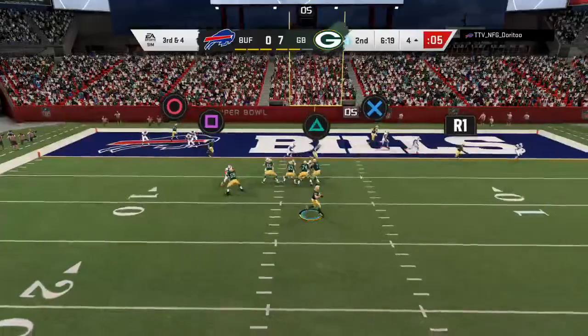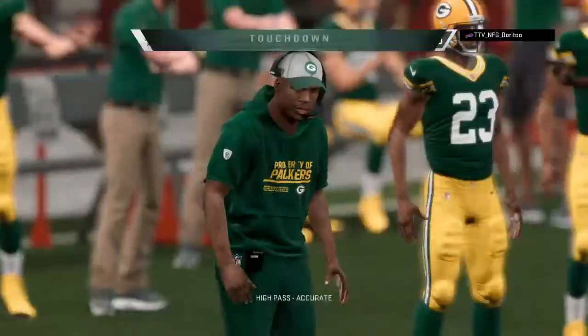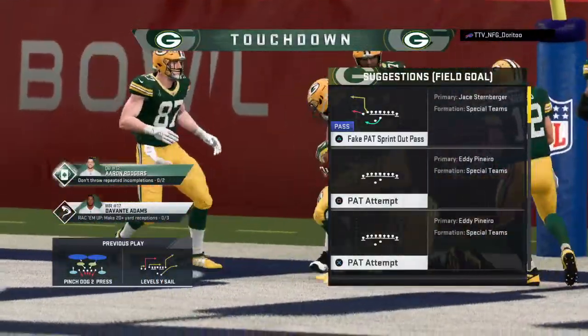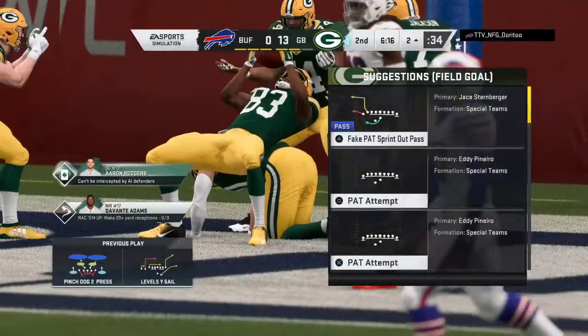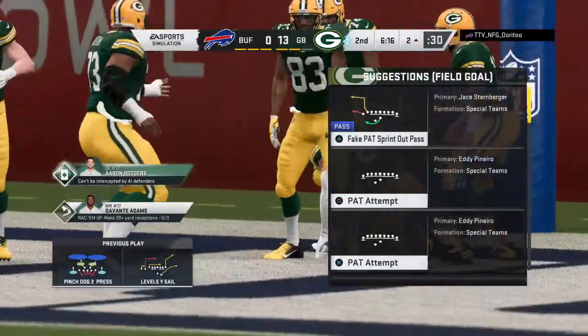From the gun on 3rd down, Rodgers. He hauls it in. Valdez-Scantling for the Packers touchdown. 4 yards on the touchdown grab. And the Packers are able to stretch that lead out further.